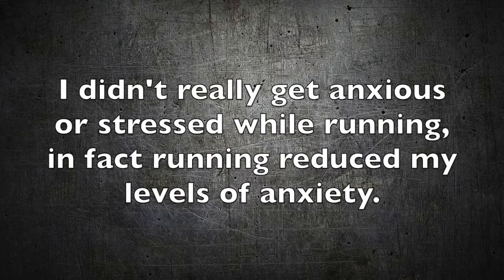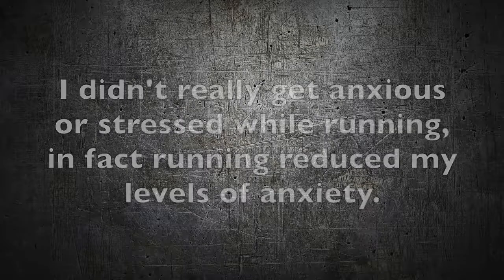I didn't really get anxious or stressed while running. In fact, running reduced my levels of anxiety. My trait anxiety is normally quite low, as I'm not a worrisome person. But if I was worried about something like an assessment, my state anxiety would go up. Running helps to lower this state anxiety by relaxing me and making me feel calm.